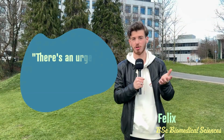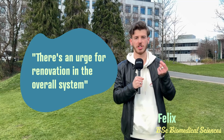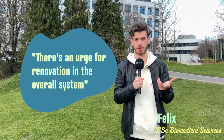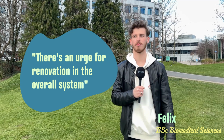There's practically no change at all. The system is quite similar, the methodology is quite the same. There are not big changes like we have seen in other fields. That's why I think there's an urge for renovation in the overall system, and that education should be focused from a different viewpoint.